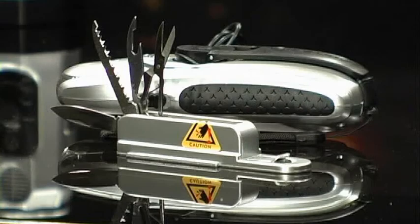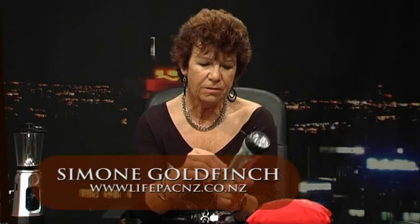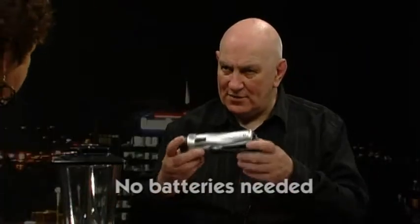We've got it open here, but it has a Swiss Army knife attachment that will fit on the back of it, and that just slides on there. It has a compass, and the beam will turn in any direction. It has an alarm and a radio. Great little radio, and it also charges your cell phone. I'm so impressed with that.